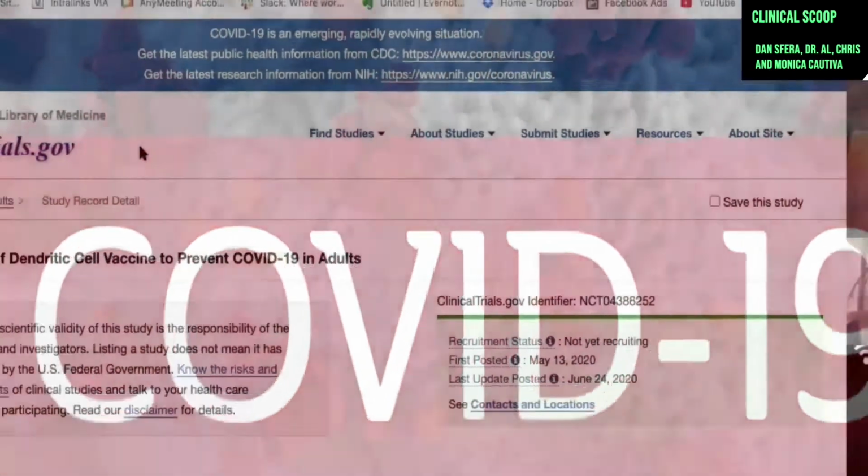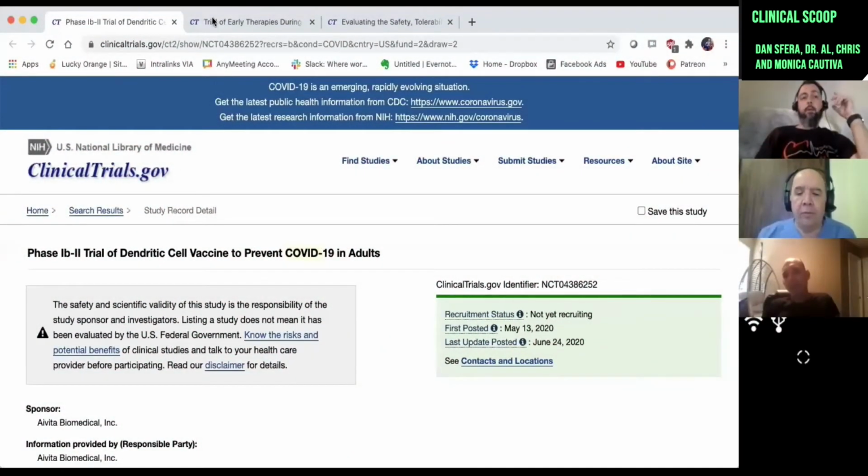So let's look at clinicaltrials.gov. Okay, we're going to look at these 3 studies that are not yet recruiting. Dr. Al is going to talk the science. Me and Chris are going to talk the practical aspects of doing this in your site. And Dr. Al will as well because he owns a clinic. And then Monica will as well. And Monica has some stats she wanted to share too.